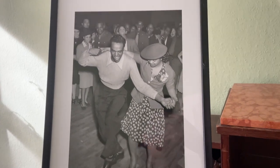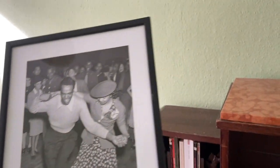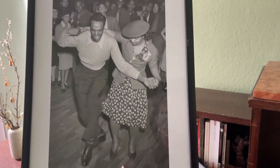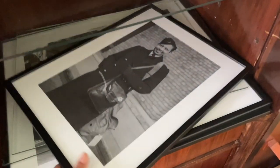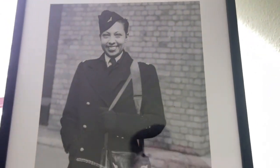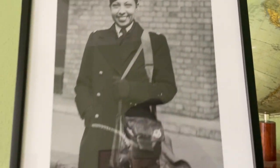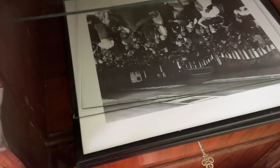So here's this couple swing dancing. It's so cute, and we put them in black frames. I just love that. They just look so good. It's really good quality. And then we also got a picture of my queen, Josephine Baker. Look how pretty she looks. That's when she worked or fought with the resistance in France. She looks so good. And then a bunch of other prints. I will show you that when we put it on a wall.